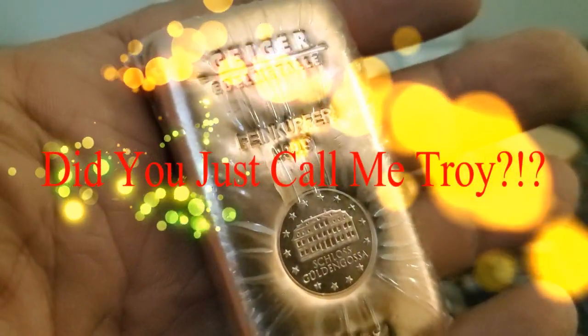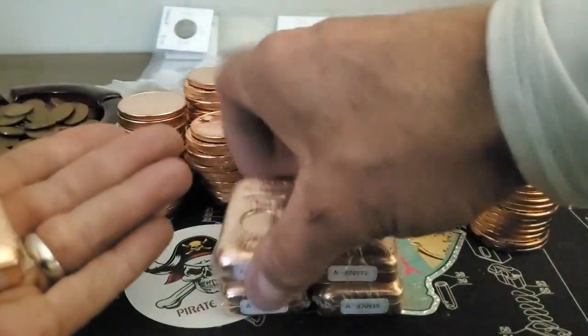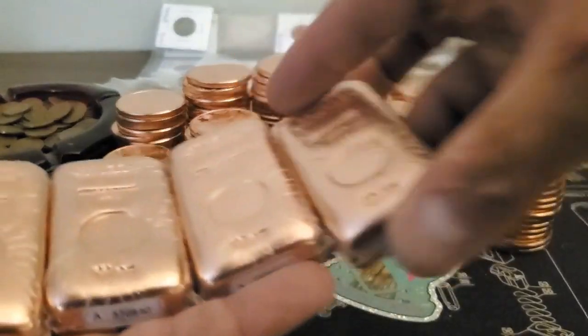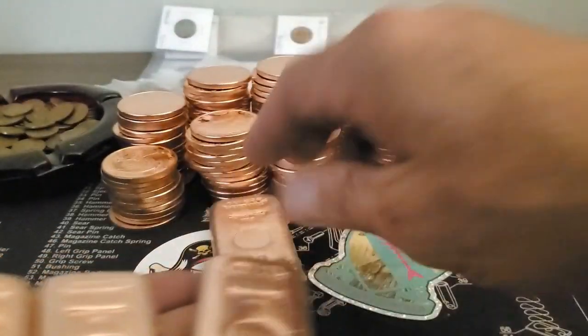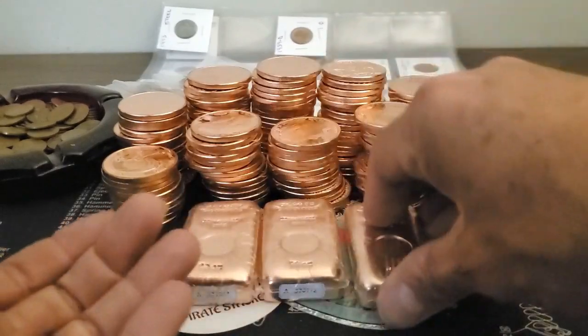Do you got this, Geiger? Do you got one of these? So yeah, I went ahead and said, I need some more copper. After watching your video, I got all these. We got 50 ounces of this stuff. And so, again, I'm asking myself, what copper should I be stacking?